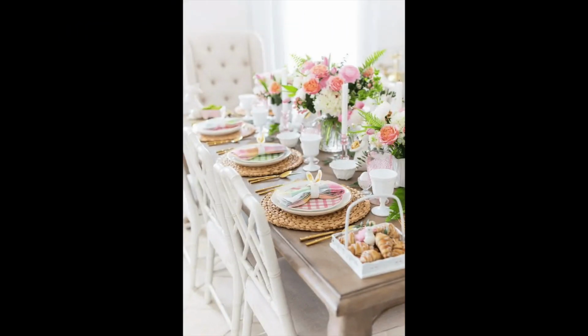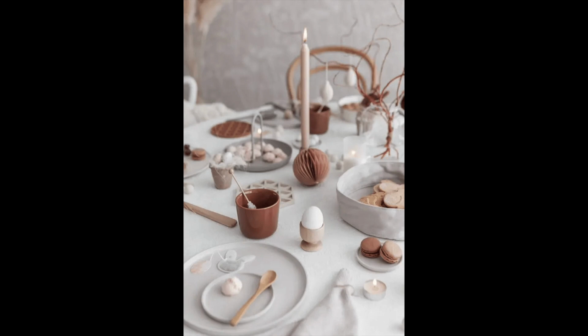Now, if you're a person that doesn't get into the whole pastels and just kind of overly feminine look for Easter or spring decor, I definitely wanted to show you this tablescape. It is somewhat minimal. It's not in the traditional Easter or spring colors, so it's going to be great if you have a farmhouse style kitchen or even Japandi, modern organic, something along those lines. And I think it's really pretty. It's something outside of the box.